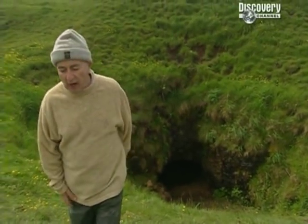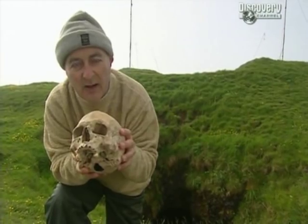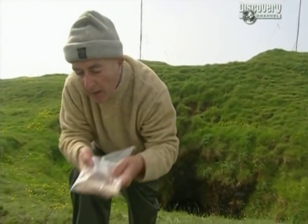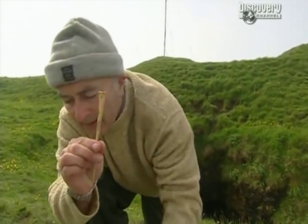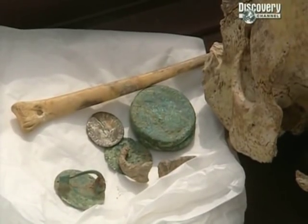And when they were radiocarbon dated, some of them were found to be Stone Age, nearly 5,000 years old. But the story gets even more intriguing. At least seven of the humans were newborn babies. And there were artifacts too. This bone pin. And this strange worked antler. And there was a stash of Roman coins here too.